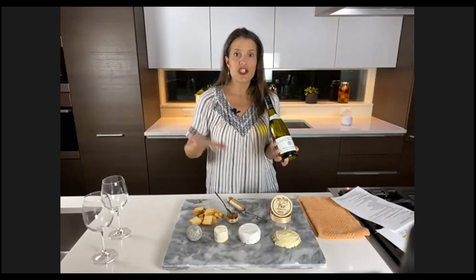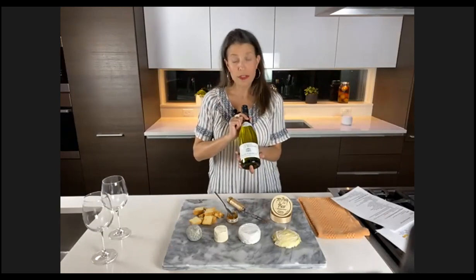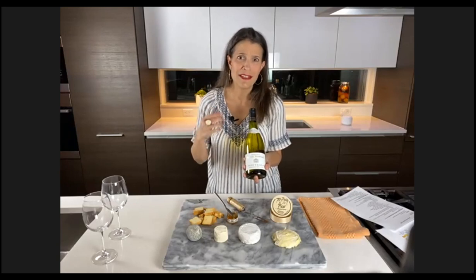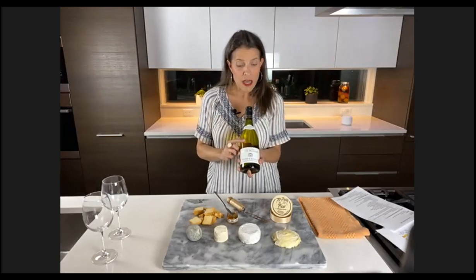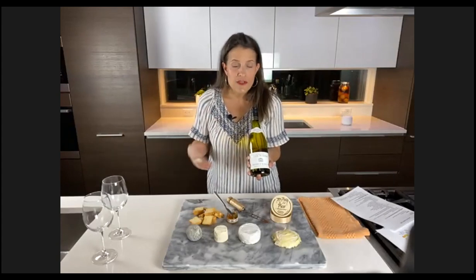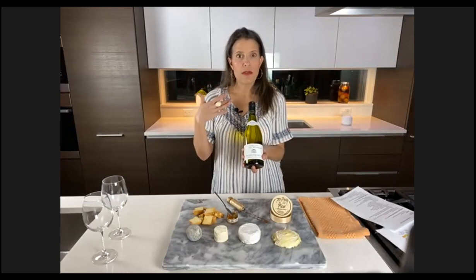So is it aged on the lees, also known as the yeast cells, I should say, sounds gross, but the dead yeast cells, they call it lees, which sounds much nicer than dead yeast cells. So if a wine ages on its lees for a long time, what kind of fermentation is taking place, all of these things will have a really big effect on your end product.